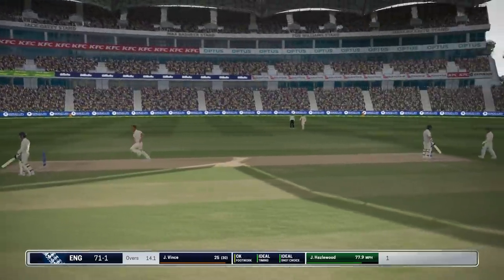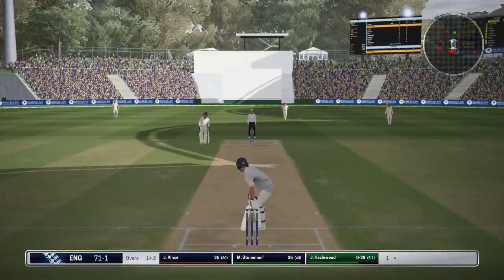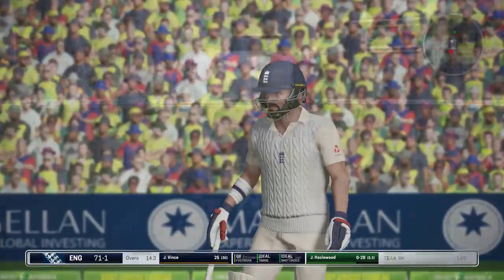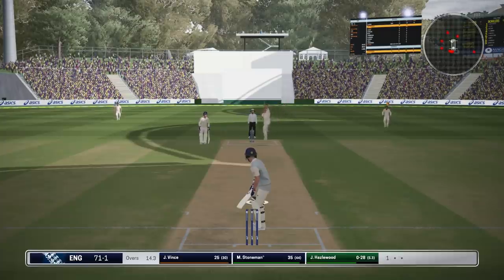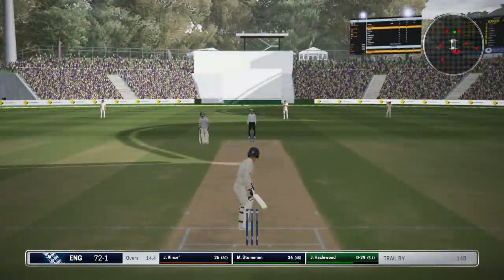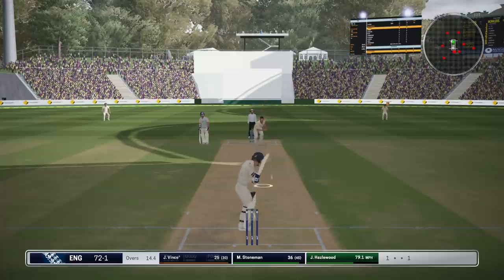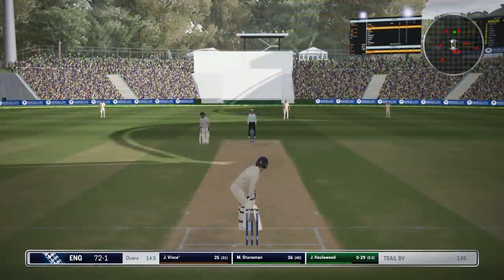Yep. No! Wait, yep, no! And they go through for one. The bowler beats the bat. That was close. Keeper had to dive, but takes it safely.